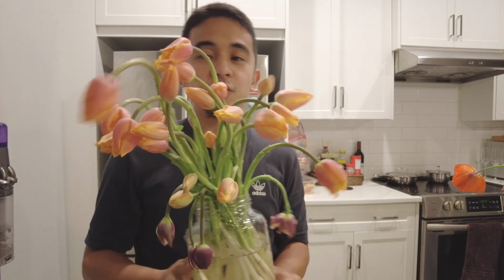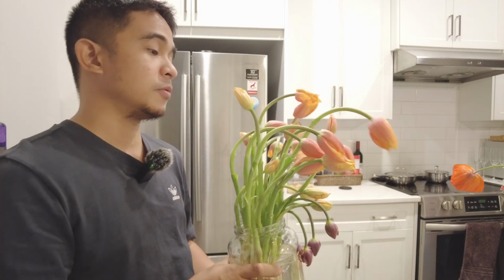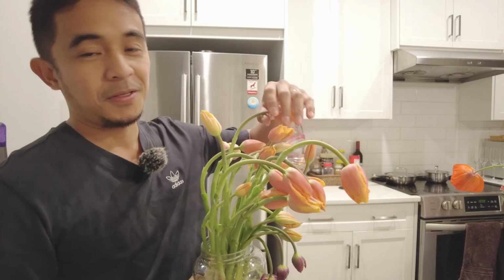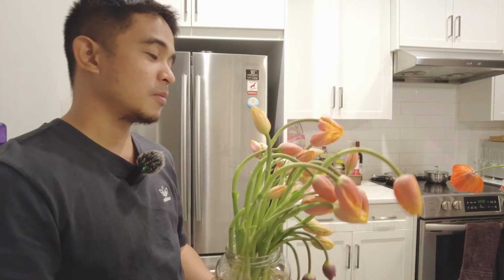Here's the last of our tulips, and I know they look sad, but they'll plump up tomorrow morning, I hope. By then we can put them together as part of the bouquets we will be selling.